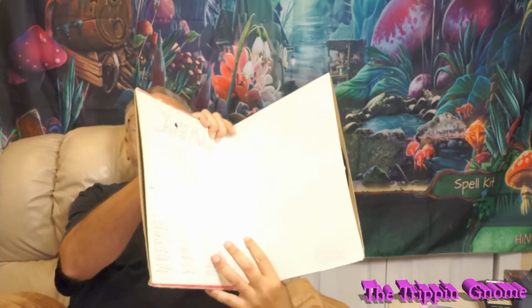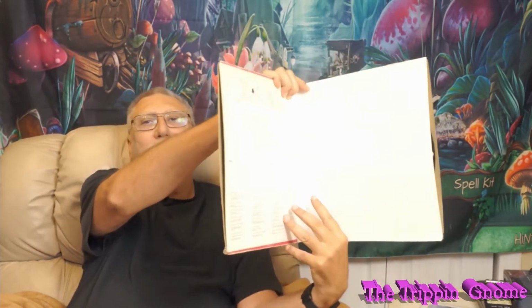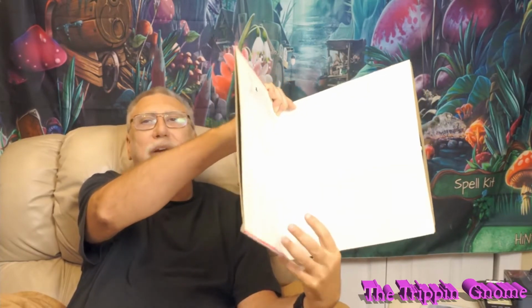It is a double. I can't quite open it much more without things falling out. It is a double album. The records are in good and not bad shape. The cover is absolutely destroyed though.